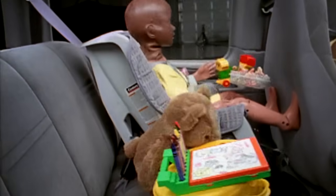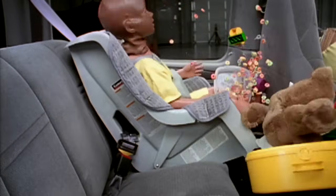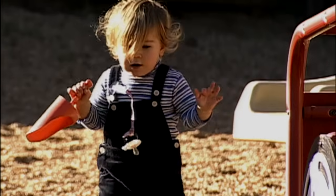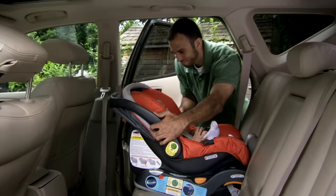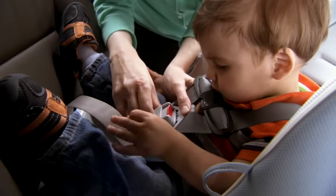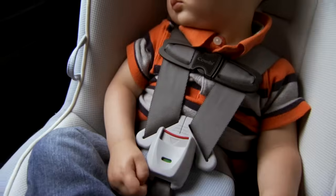If you're in a severe crash, inspect your child's car seat. If there's visible damage, you'll need to replace it. Remember, your child's safety is up to you. Always be sure he or she is properly buckled in without fail every ride.